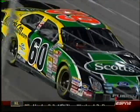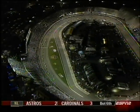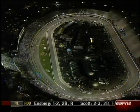Well, remember, guys, he won this race back in '05. He only led the last lap. That was the only one he led in that entire race. Who knows? Maybe he can pull it off again.